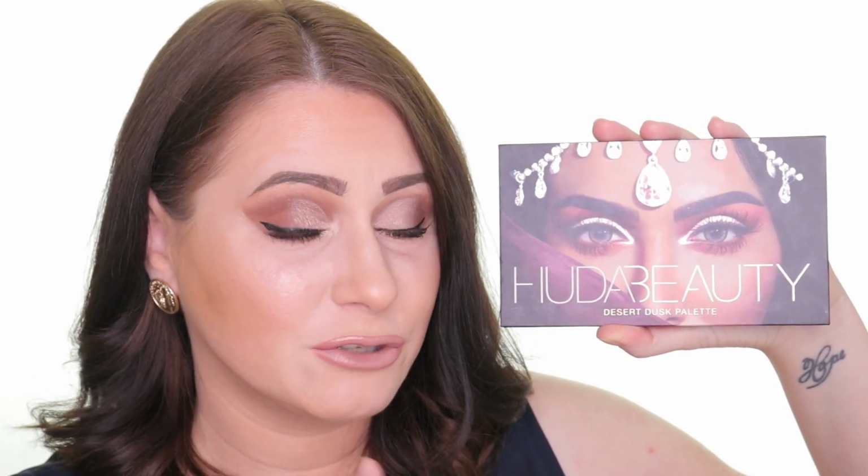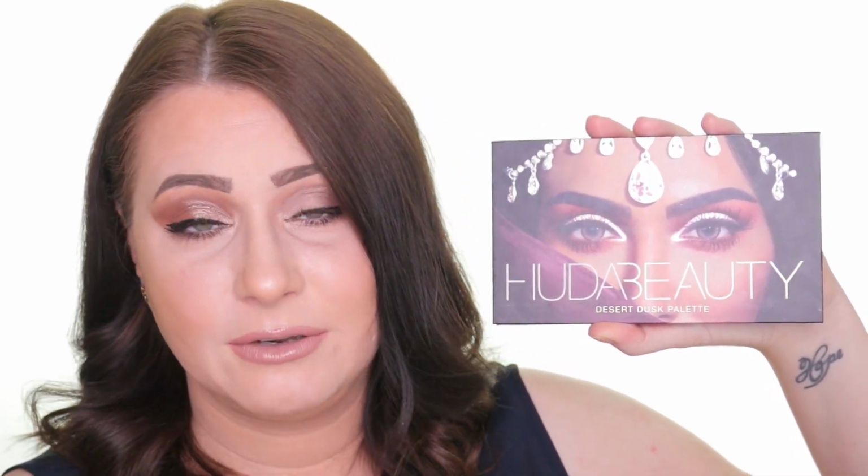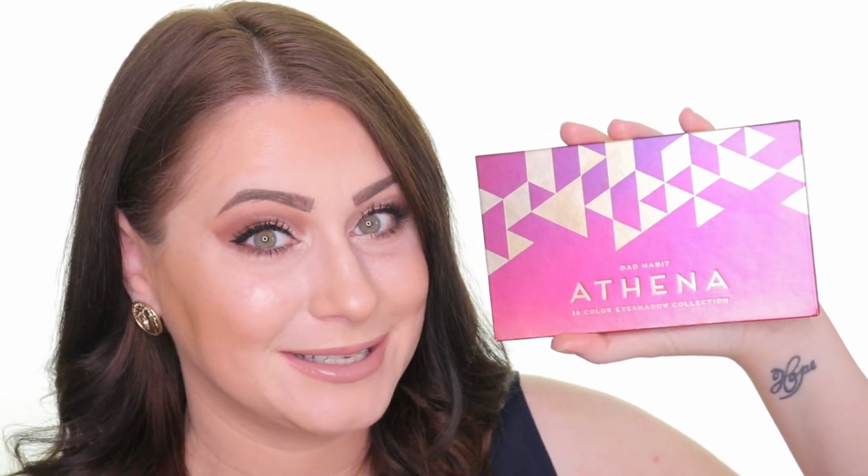The original Huda Beauty palette retails for £56, which is quite a lot. It is made in Italy and it contains 25.2 grams of products in 18 pans. The Bad Habit Athena palette contains 18 grams of product, so it is less than the original one, and it also doesn't have a mirror, which makes it significantly lighter than the original one. It was made in the People's Republic of China and it used to retail for $10. Whilst it was available, I think that is an amazing price.